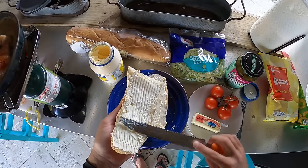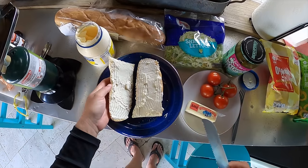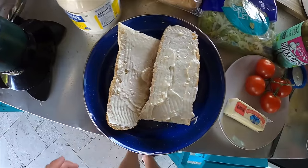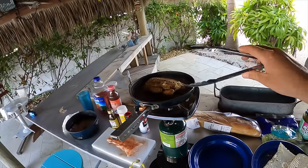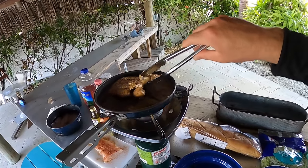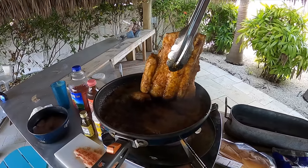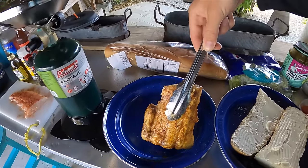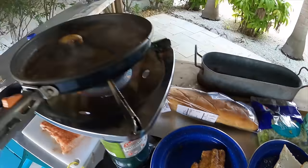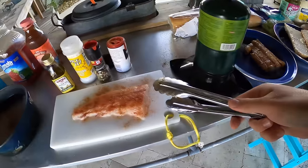I always butter both sides, or I always put mayonnaise on both sides of my bread. I'll show you why in a second. Whoa, hot butter and all. Ooh, looks good. Look how steak-like shark is. If you did this with a snapper, it would just crumble. You'd have to use a spatula. You can't just grab it with tongs. I mean, that's the only piece that broke off there.